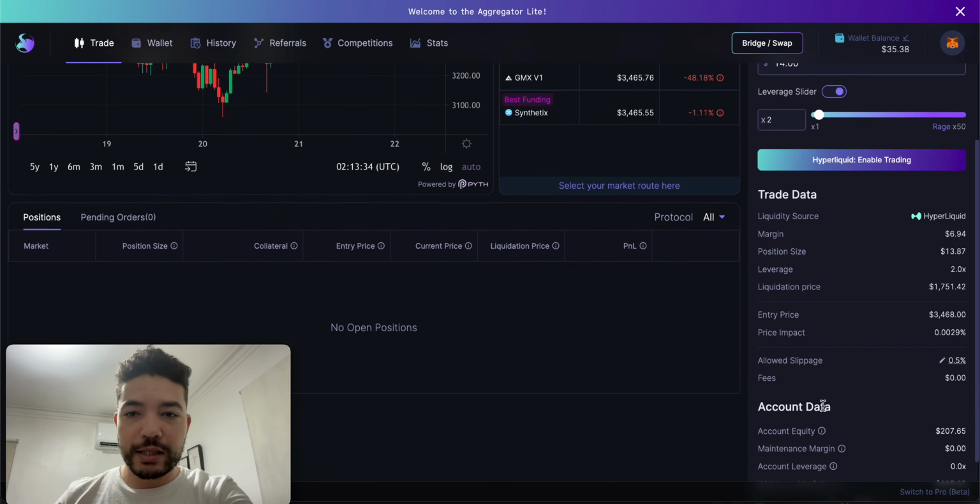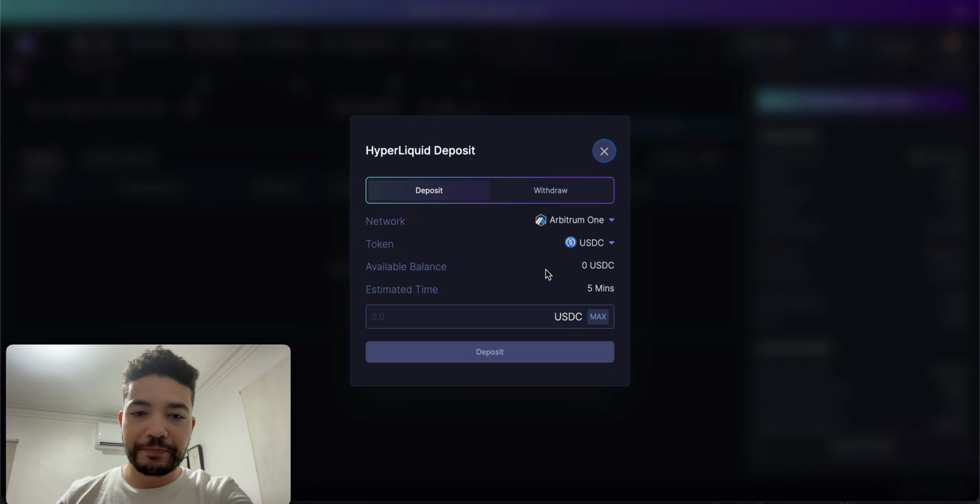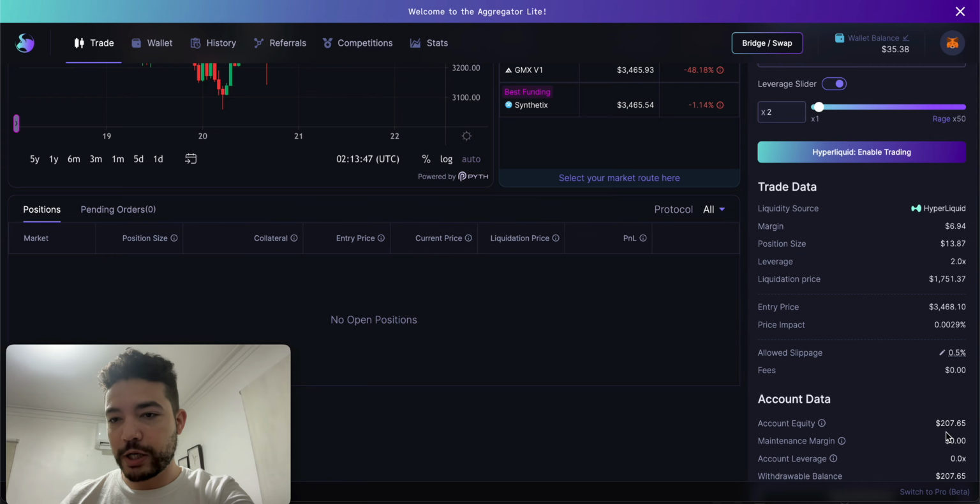So let me go ahead and show you guys the process. I already added some money into it. By the way, this is on Arbitrum. I think I mentioned that already. So just go ahead and click on deposit. I have deposited around $207, if I'm not mistaken. Yes, here it is, 207.